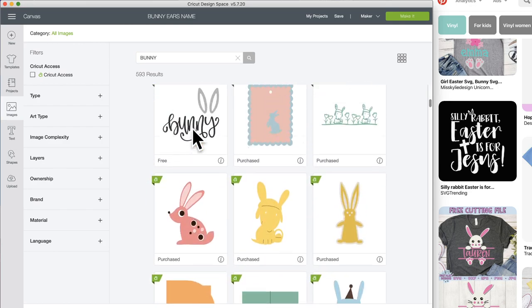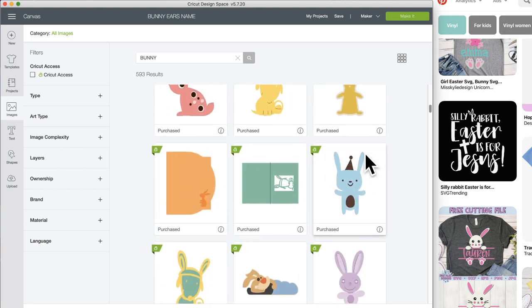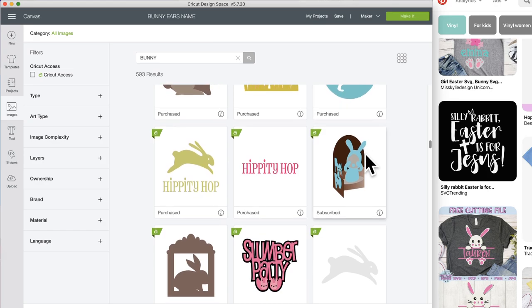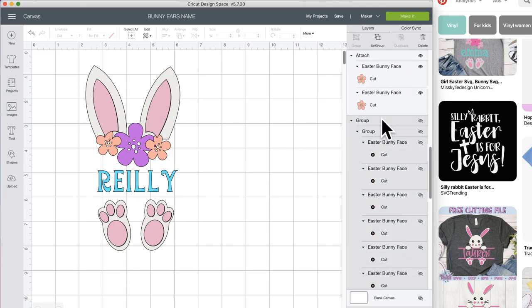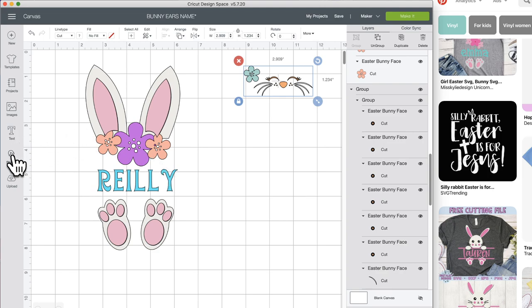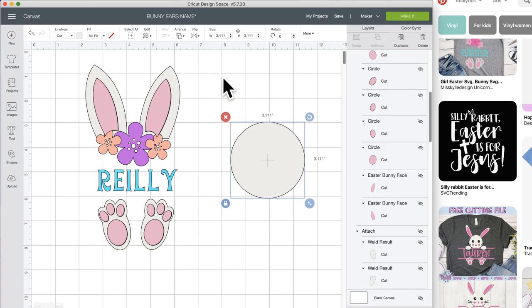Oh, what we're looking for is a bunny face. Actually, those hands might work, but I don't know. I don't think that's cute enough. You know what? We might just have everything here already. Where's this guy? Group. Okay. We're going to make a bunny ourselves with that. See? I'll move this to the back.